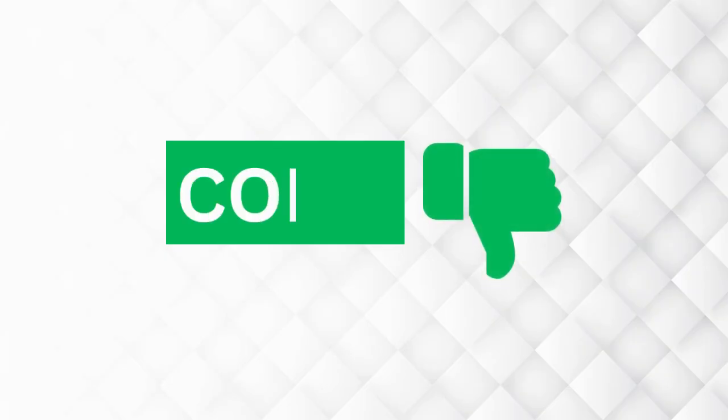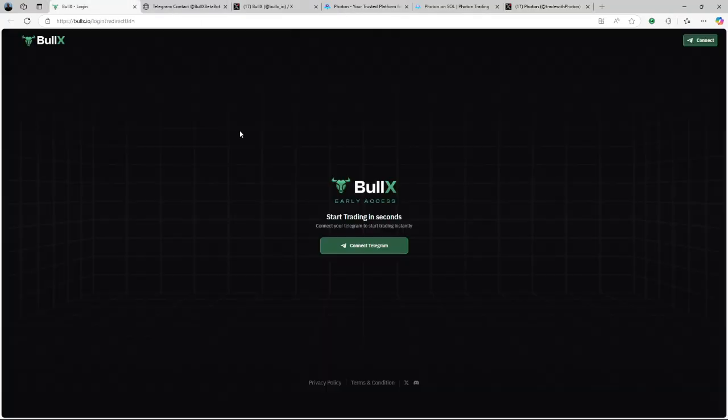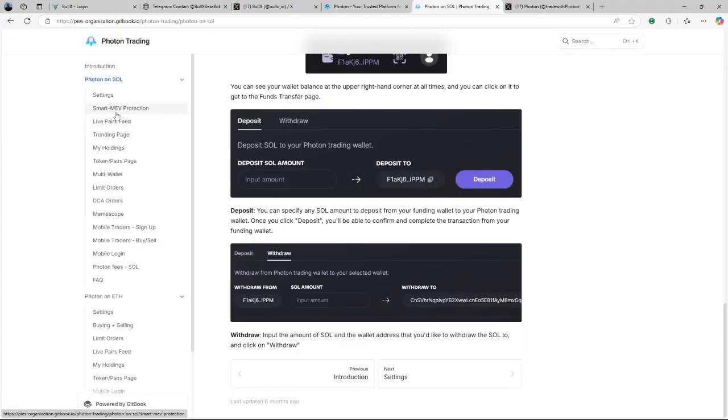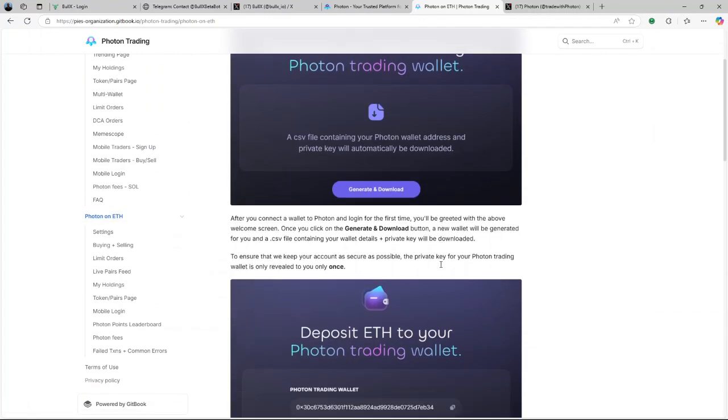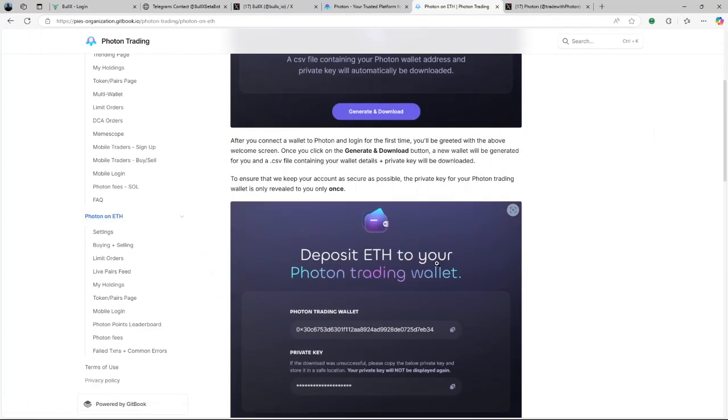Now let us talk about the cons. There is a lack of pricing transparency with BullX, and there are concerns over legitimacy, which means you should always do your research before you dive in. With Photon, it is limited to Solana, which might not appeal to everyone. Advanced tools might be overkill for casual traders.